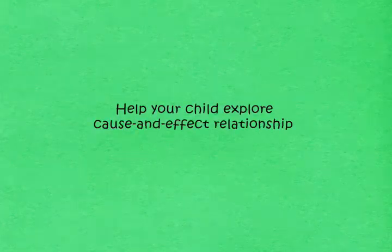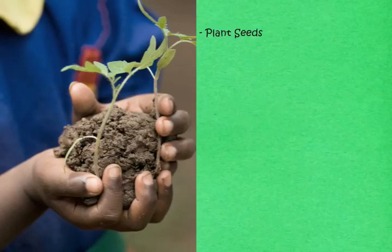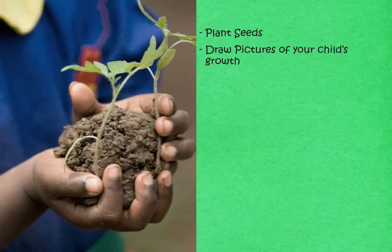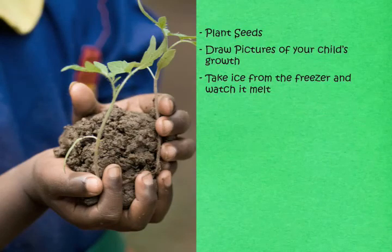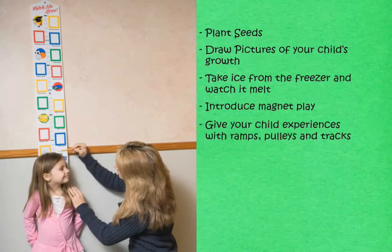Here are some ways to help your child explore cause and effect relationships. Plant seeds. Draw pictures of your child's growth. Watch ice cubes melt. Play with magnets. Let your children experience ramps, pulleys, and tracks.